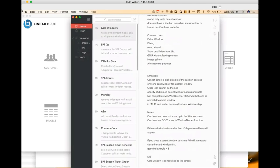Card windows are not compatible with WebDirect or FM Server. When you use the command in those situations, it behaves the same as just creating a new window. And that's actually the way it also behaves on versions of FileMaker prior to 16. If you have New Window specify card window and you run it on 15, the new window will generate, it'll just be a standard document window. I have never run it, so it doesn't just not render.